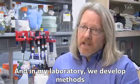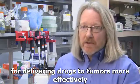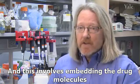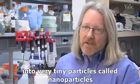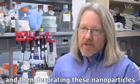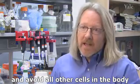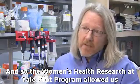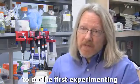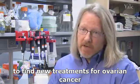cancer, unfortunately. And in my laboratory, we developed methods for delivering drugs to tumors more effectively, and this involves embedding the drug molecules into very tiny particles called nanoparticles, and then decorating these nanoparticles so that they recognize tumors and avoid all other cells in the body. And so the Women's Health Research at Yale pilot program allowed us to do the first experiments in combining our two interests to find new treatments for ovarian cancer.